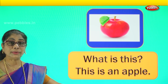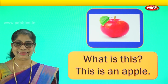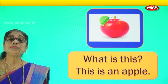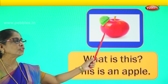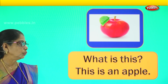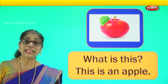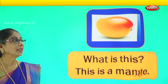So, what is this? This is an apple. Where does the apple grow? The apple grows on an apple tree. Apple tree full of apples, and it is a winter fruit during November, December, January. You will get lots of apples in the market. And you love apples? Good. Is apple a vegetable or a fruit? Apple is a fruit. Good. Let's look at another picture.